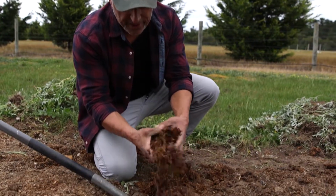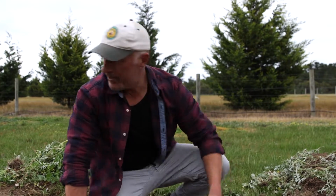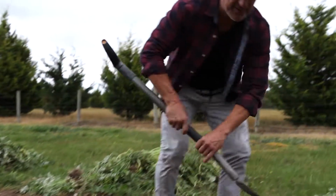It's beautiful, it's starting to break down, the microbes are getting into that, add our manures into that as well. So I've come up to here, that's about 6 metres I reckon. It's 20 metres in length. You can do the sums. 14 metres to go. Let's not waste any more time, let's start digging.